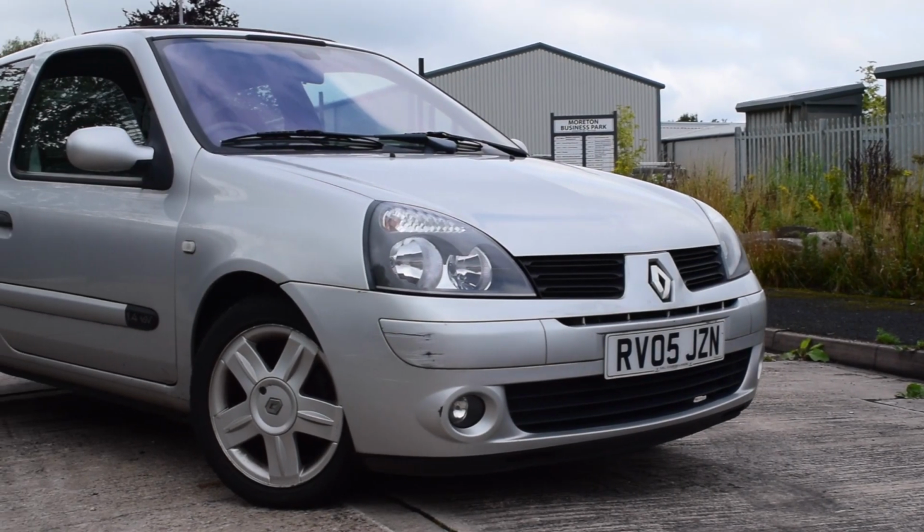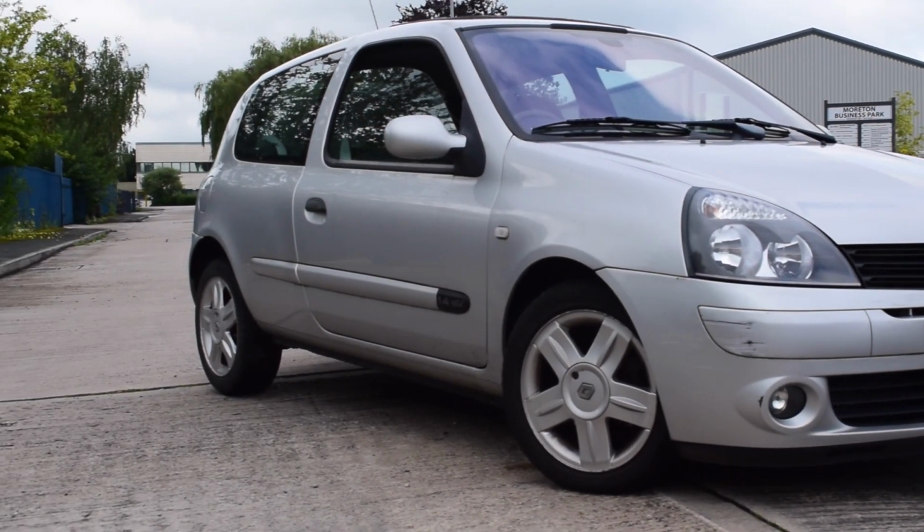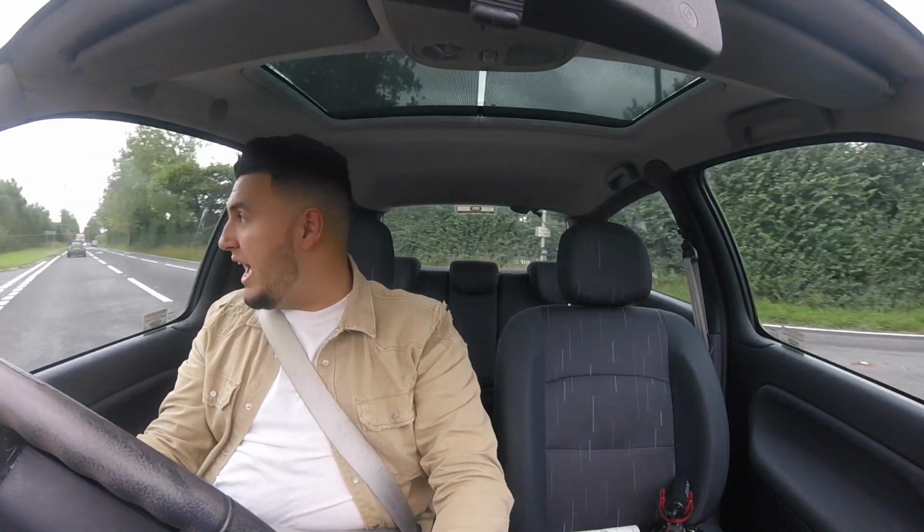So why have I bought a Clio? Out of all the cars, to be honest, I don't know. I had no preference. This car came up. It was a good opportunity for me to buy one. Yes, it does make a really bad rattly noise, so I do apologise for that. And I thought, yeah, let's do it.